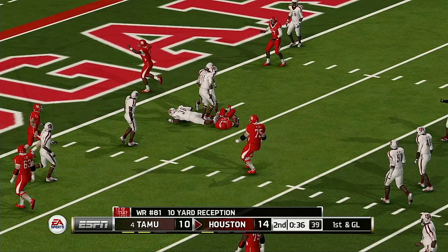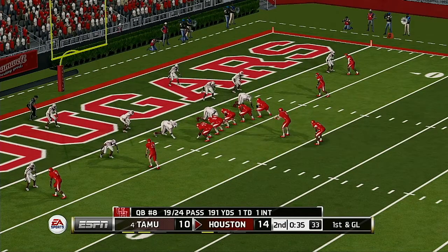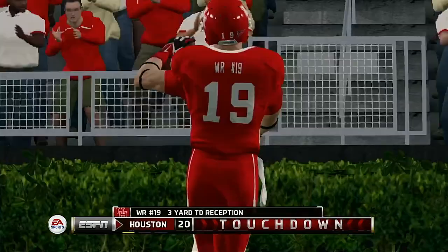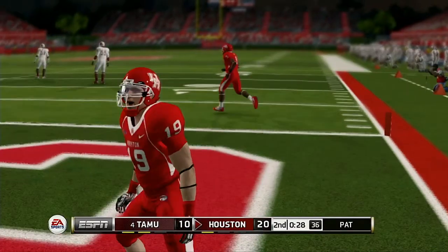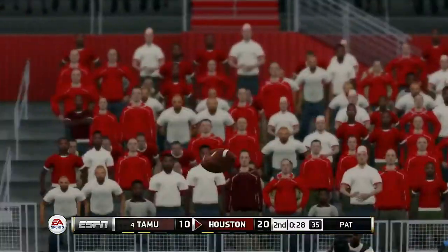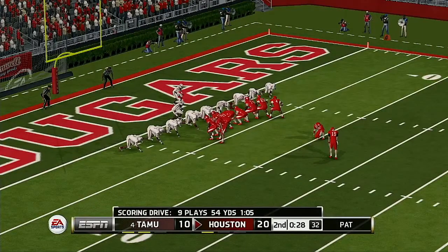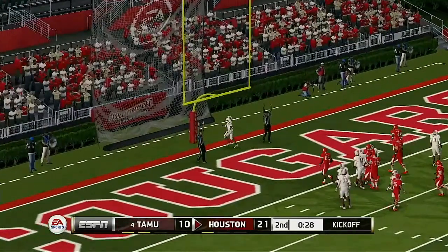Big play there, and now they're looking at first and goal. Quick strike to the receiver, touchdown. Catch by the receiver for the touchdown. Anytime you're near the red zone, you got to keep an eye for this guy. They love going to him down here. And he converts the extra point.